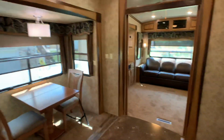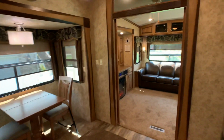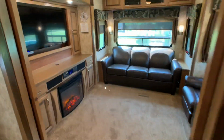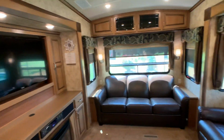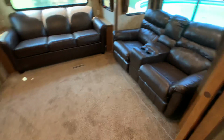I do know these owners. The owners of this coach are the original owners. They bought it new, and I've known these people since 2004, the whole family, and they take very good care of their stuff. This coach is 100% excellent condition.